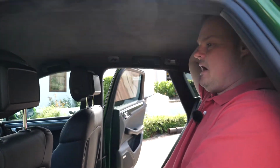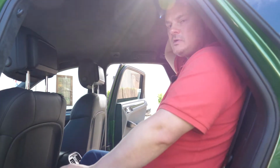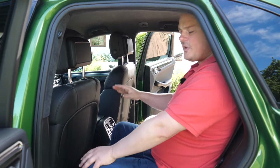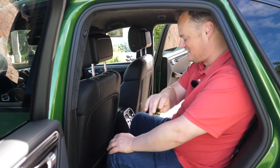Again, I'm 5'10" or 178 centimeters. I have just enough headroom back here to be comfortable. So I would say if your rear seat passengers are anywhere up to 6 foot, it's going to be fine. The car is actually very comfortable for 4.